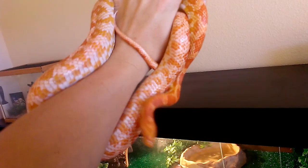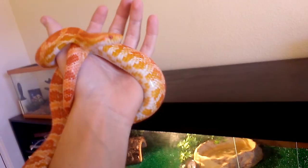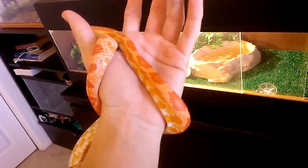We have my female named Ruby. She's coming up on 3 years now. I think she should weigh in at about 300 grams now. She was at 280 last time I weighed her, and I weighed her like 2 or 3 months ago. So she should be at 300 by now. And lengthwise, she probably comes in at about 4.5 feet, give or take. And she's really jittery. I'm not sure why. I normally have her out. But, nonetheless, she's the very first snake I ever got.